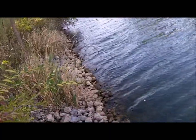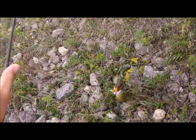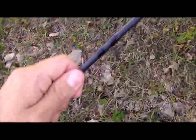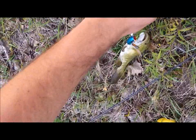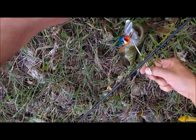Got him! Jackal Pompadour. Smallie. There we go. First fish on this Jackal bait. He's up all over the place, I gotta be really careful. Nice fat little smallie, too. In kingfisher color. Brand new bait from ICAST for 2014 here.